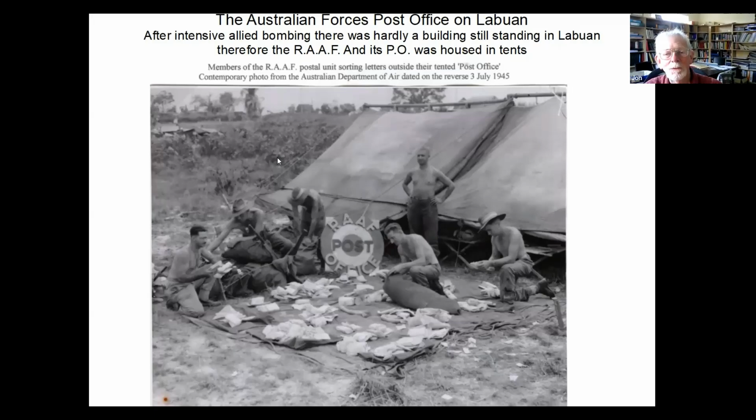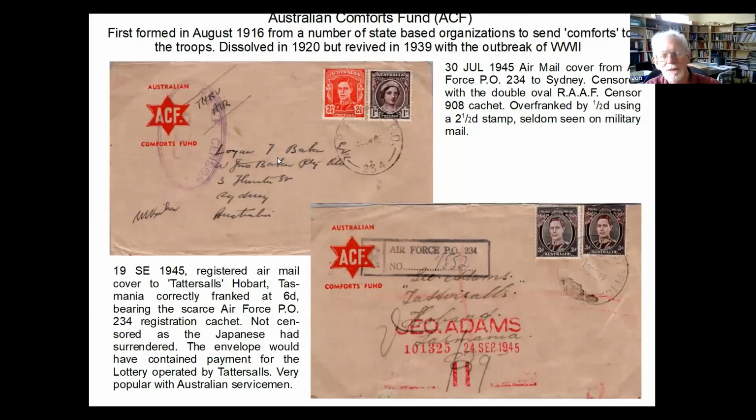So now we get to the actual nub of the presentation, which is the comfort envelopes. As I said, these were provided by various charities in Australia, free of charge to the fighting forces. This is the daddy of them all, the Australian Comforts Fund, and it's the most commonly seen. As you can see there, first formed in August 1860, dissolved after the war was over.